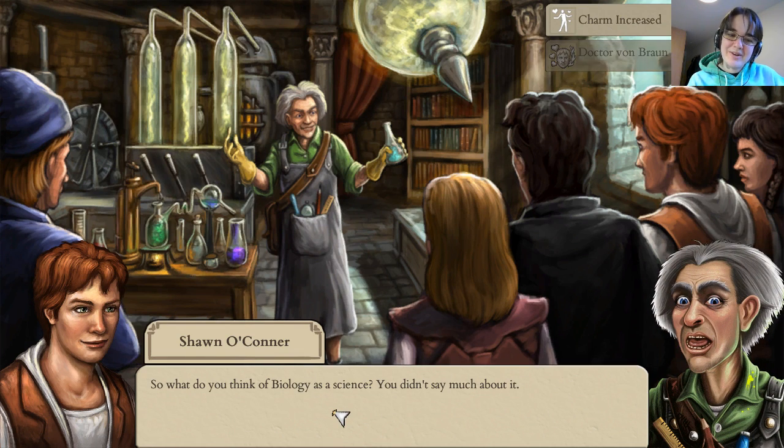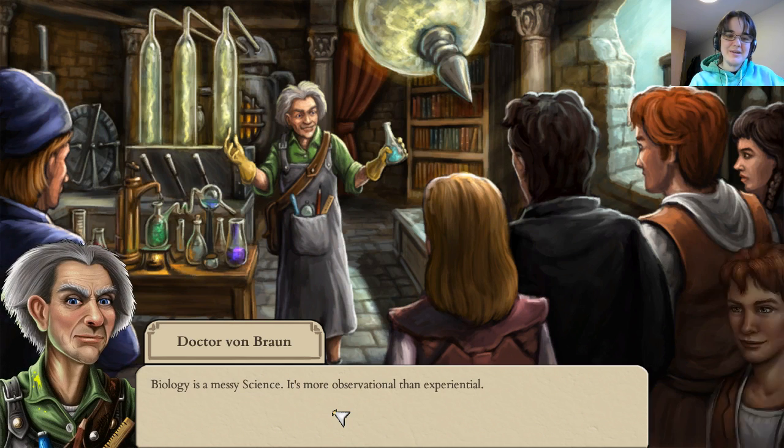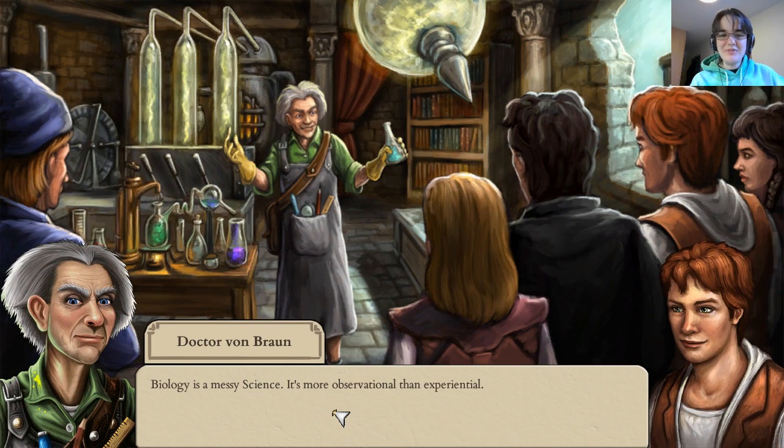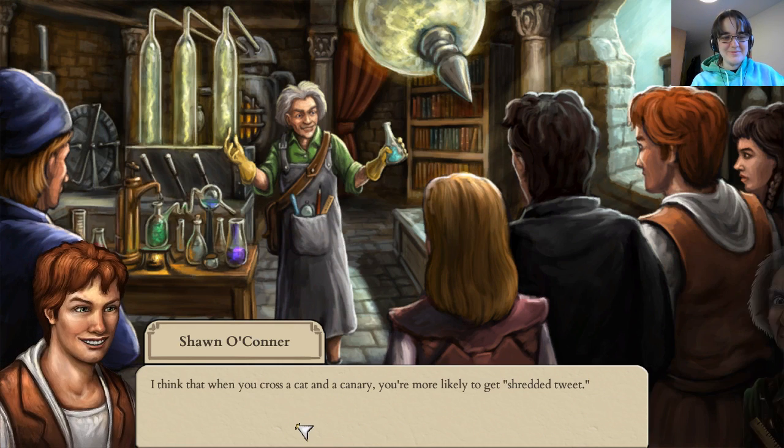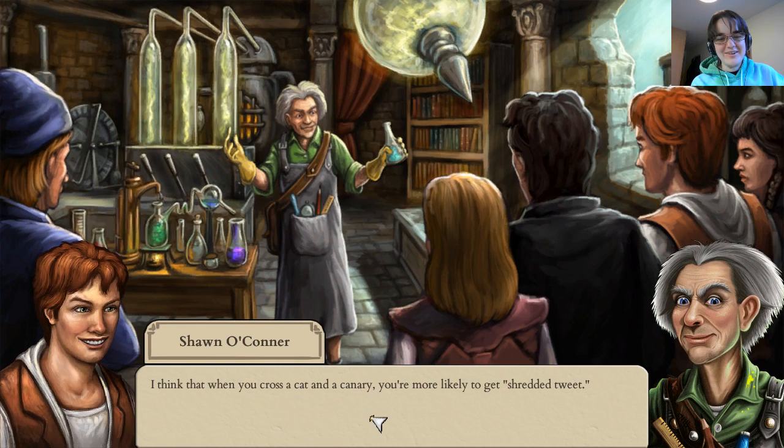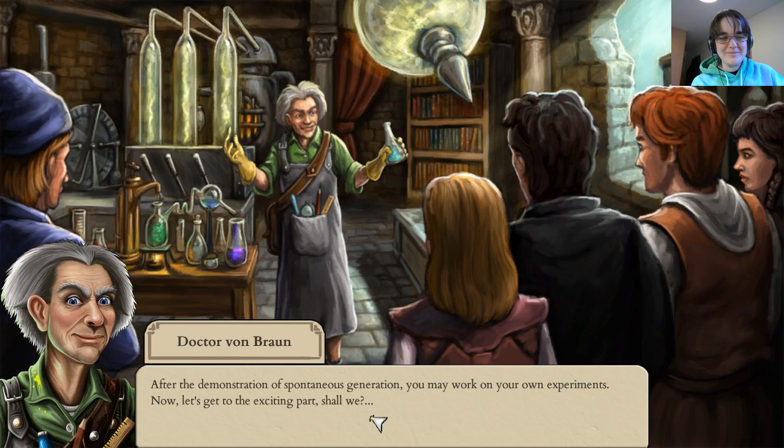So what do you think of biology as a science? You didn't say much about it. Biology is a messy science. It's more observational than experiential. You can't just ask questions like, what would happen if I cross a cat with a canary, and then test to find out if the answer is a peeping Tom. I think when you cross a cat and a canary, you're more likely to get shredded tweet.